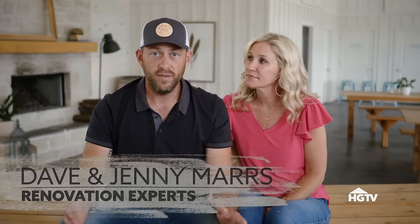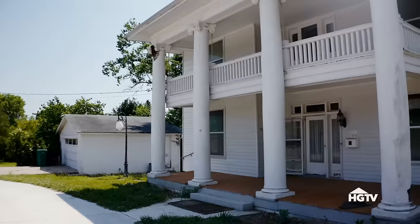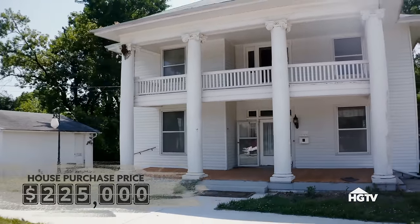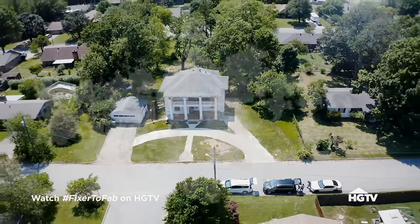Jenny and I have done something. We have bought a house that we are going to turn into a bed and breakfast. So we bought this house for $225,000. The house was built in the 1870s. It sits on just shy of an acre of property.